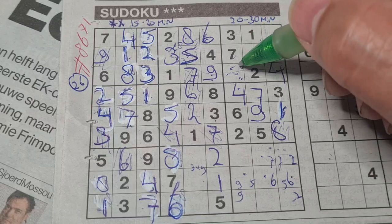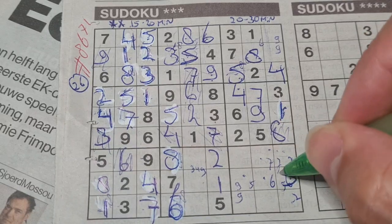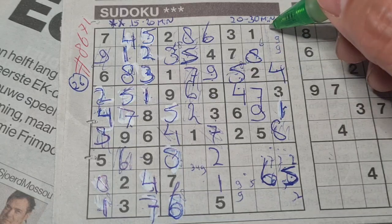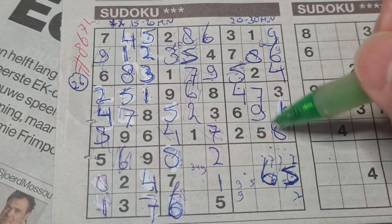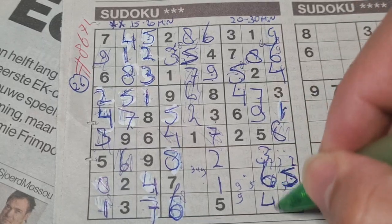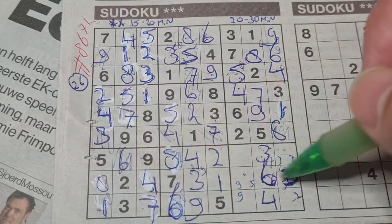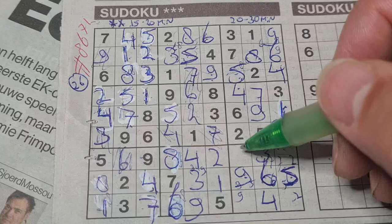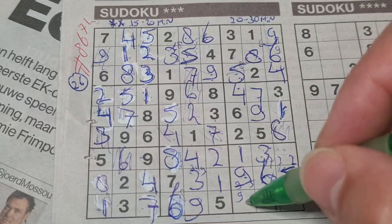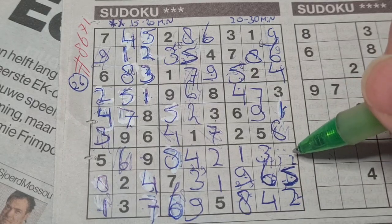This box should be a 5. Need a 5 here. Eliminated 6. 6 should be there then. Need a 6 here. 6 and a 9. Need a 9 here. 2 numbers left. 1, 2, 3, and 4. 3 to 9. Need a 9 here. 1 and 2, 3, 4, 5, 6. Need a 8. 1. Need a 2. And 7.